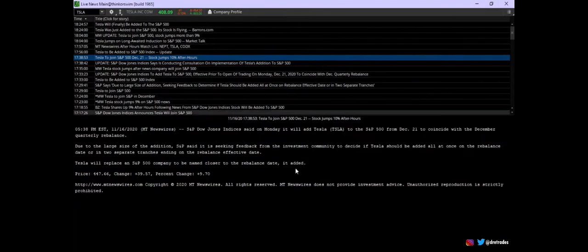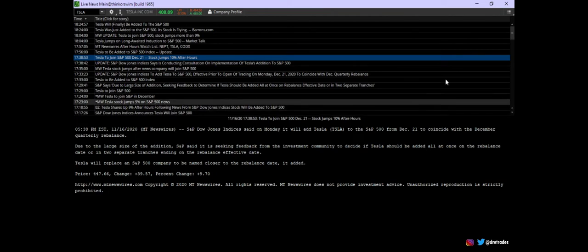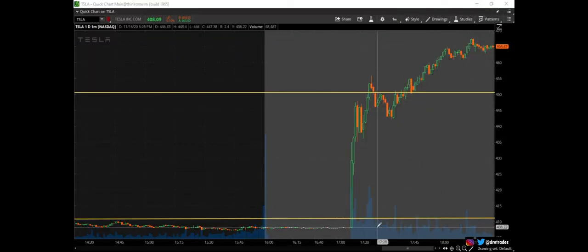So here's the news right here. It'll be added to the S&P 500 from this December 21st to coincide with the December quarterly rebalance. They're going to replace another S&P 500 company, to be named closer to the rebalance date. So for the most part, that's all you need to know. They're actually deciding how they want to include it in the S&P 500. Do they want to do it in one shot, or in two pieces, because Tesla is such a large company? Well, traders got word of it, and boom.